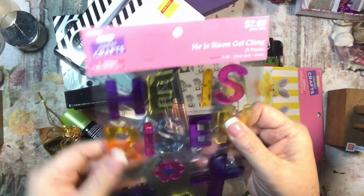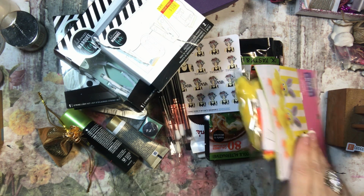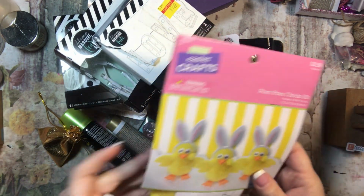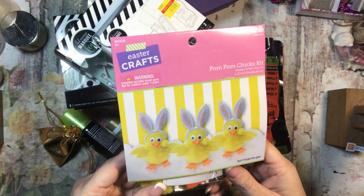So these are always just so fun to squish, and I know she likes to have these on her door or on her window. And then this was a fun little pom-pom chick kit. I did make sure that she has some glue, otherwise I would include a little bottle of that, but look how cute that is.